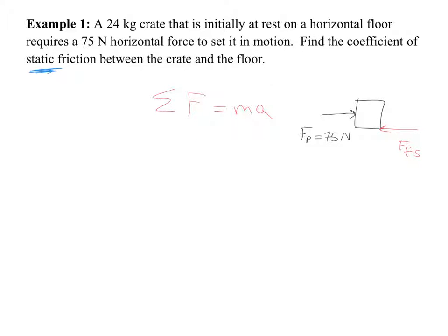Okay? Why the S? Why did I write FFS? What does the S stand for? Static. I'm specifying that I'm looking for static friction. And remember, this problem is not asking us to find the force of friction. It says find the coefficient. So we need that mu value. We're going to find that little symbol mu. We're going to solve for that.